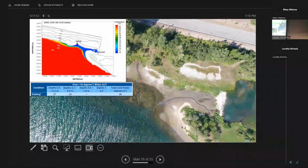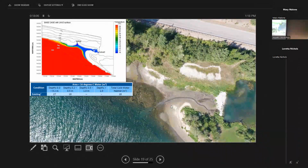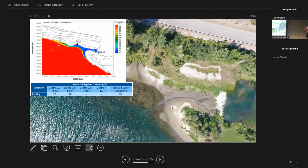this little meandering stream here, if you want to call it that, or outflow of the dam, is all the cold water coming out. And it's reflected in our chart over here, about 18 square meters of habitat. I mean, it was this wide, 2 feet wide, and you could step over it. But like I mentioned, there were fish that would nose up into that in the summertime and try to take advantage of it as best they could.